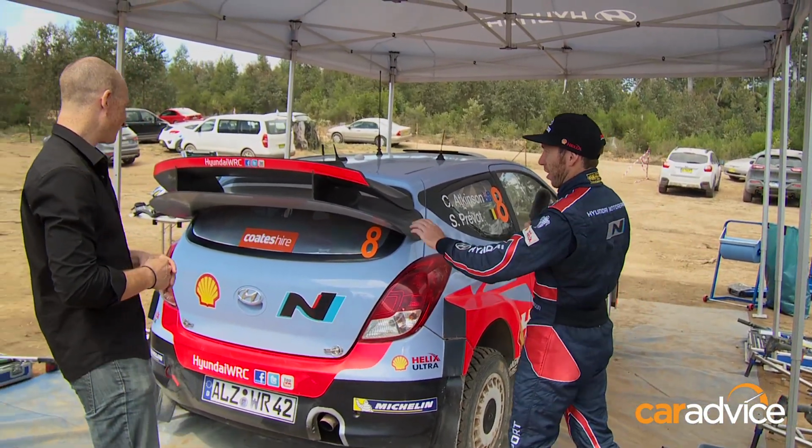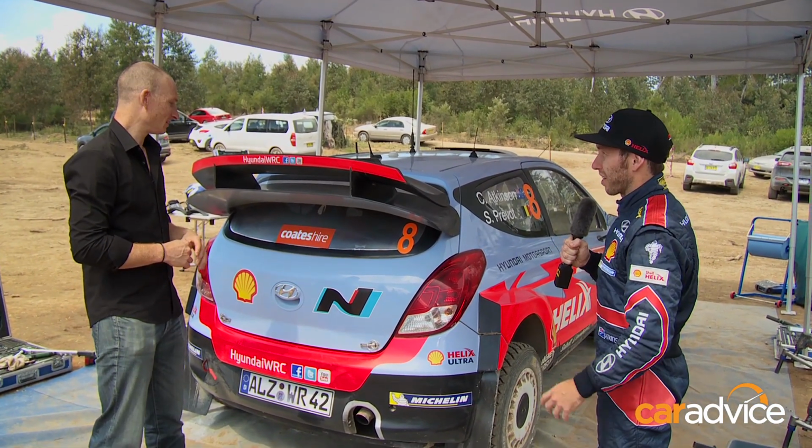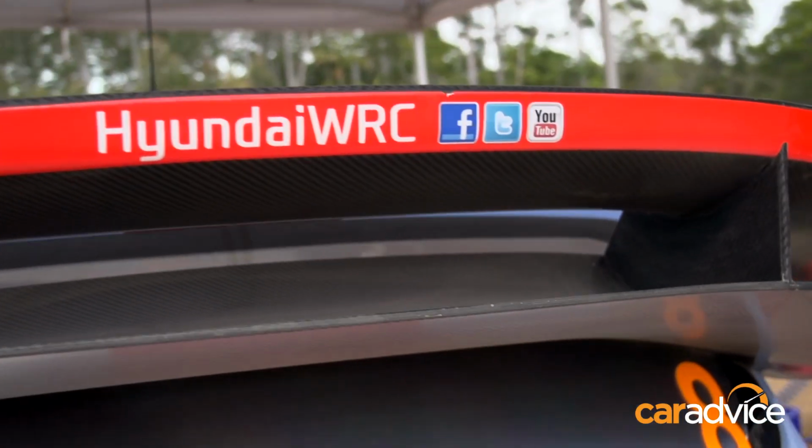And then you look at the aero on the car, the big rear wing, and the downforce actually does work in a World Rally car. You take that off and it will change the handling completely. This would look pretty cool on the road car, though. Let's get some of those out there.